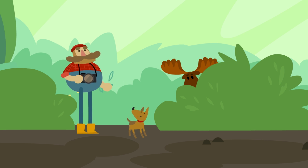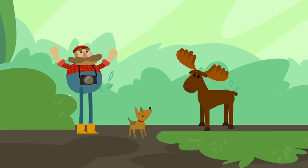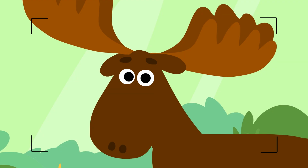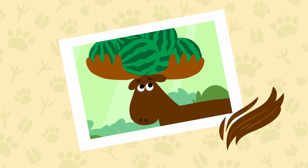That doggy, what do you think? It says moo. Look at those fancy antlers. It's a moose. Let's take a picture of it. I'm taking it. This is a moose. It says moo, and it can hold a whole mountain of watermelons on its antlers. It also has brown fur, and it leaves a footprint like this.